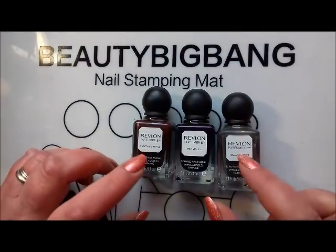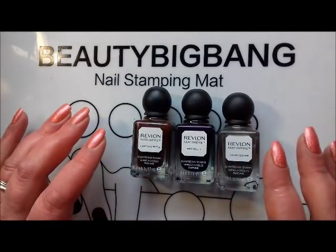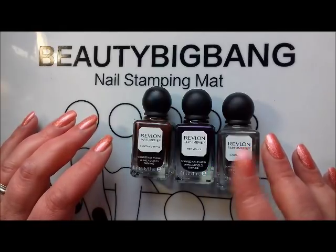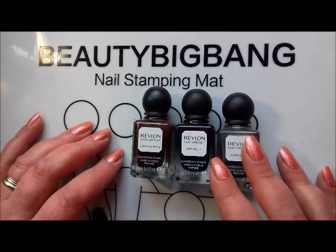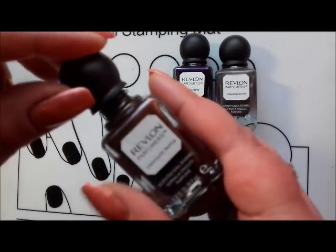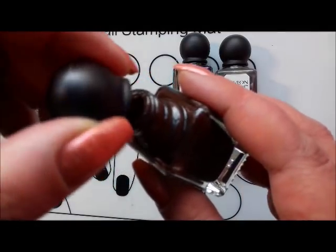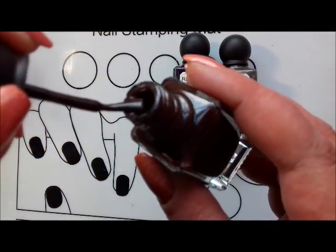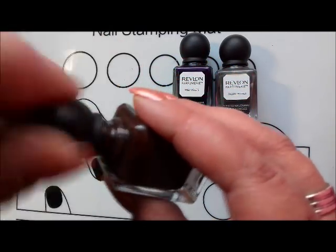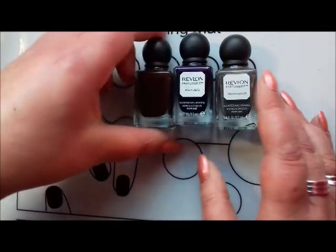So here are my Revlon Parfumery. I added another 3 of these. I know I got rid of the Orange Blossom. I think there was a green one as well that I destashed. So these are the only 3 that I've got left. I think the bottles look lovely, but in terms of application, I don't like how short this little bobble cap is, and it's quite a long, thin brush. So yeah, they're not my favourite Revlons.